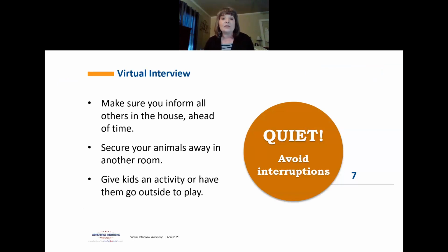And avoid interruptions. Make sure that you let everyone in the household know beforehand that you're having a virtual interview, so that they can be quiet and not interrupt you during the middle of it. Secure your animals away in another room, put them away so that they're not interrupting you during the middle of the virtual interview. And if you have kids at home, like some of us do these days, then you probably want to give them an activity or a chore to do outside where they're not coming in and distracting you.